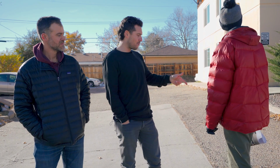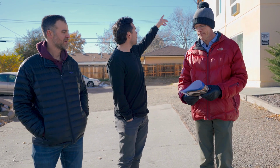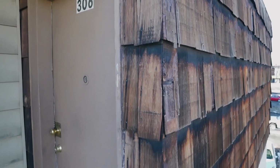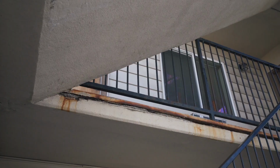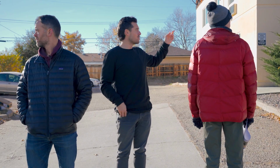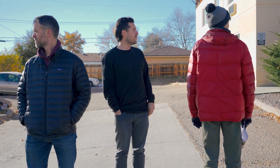I think we have a rendering we can show, but we're going to take off all the wooden shake, so that'll be shingles. Then we're going to take out the vinyl siding. We're going to redo the stairs. Those stairs over there are actually really bad. These aren't as bad, so we'll just repair here. That'll probably be the extent.